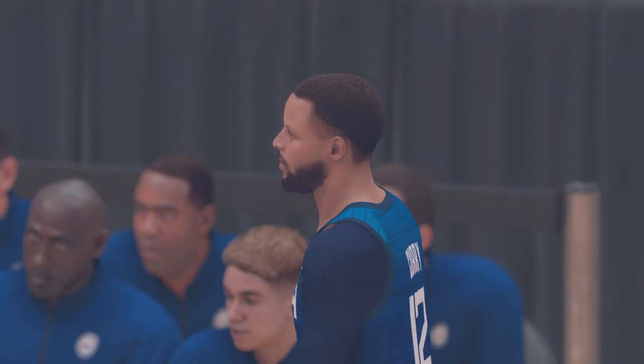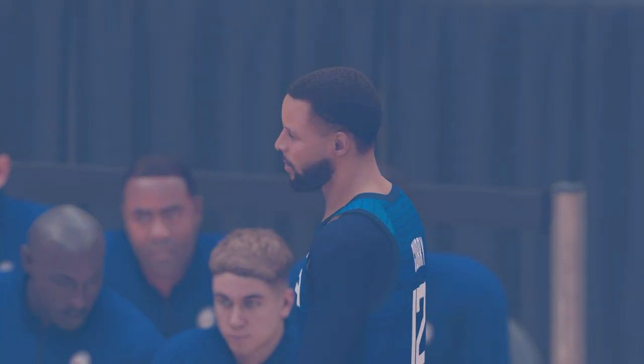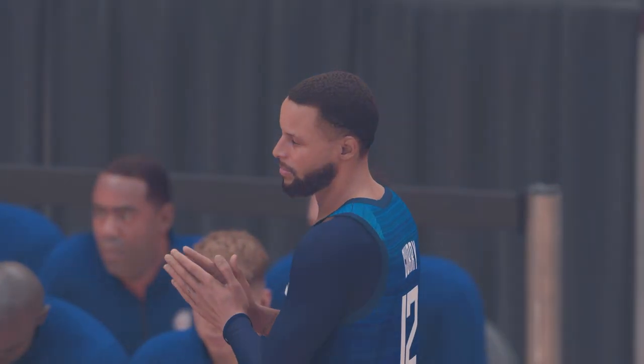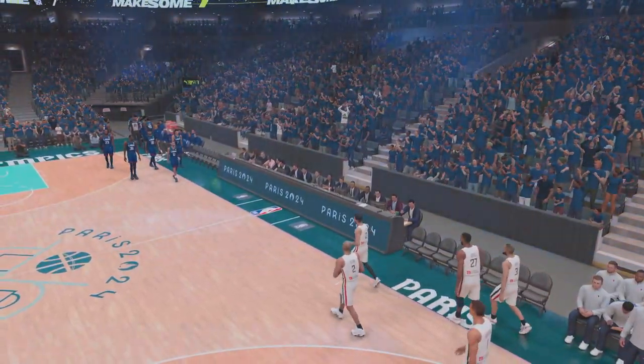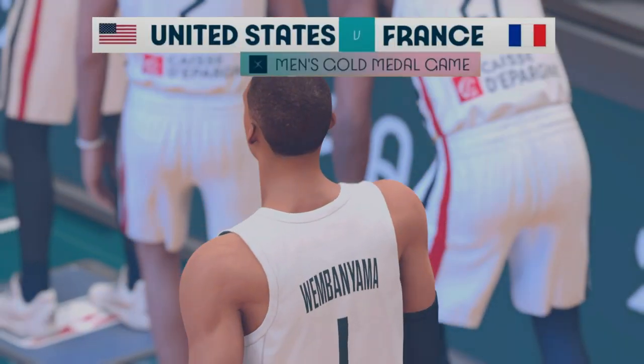Now the starting group for the visitors. Victor Wembanyama is out there with Batum. Then it's Evan Fournier. And it's Rudy Gobert. And it's DeColo in at the point guard. Durant is out there with LeBron James. Then there's Stephen Curry. Then there's Devin Booker. And it's Davis in at the center, locking down the middle.